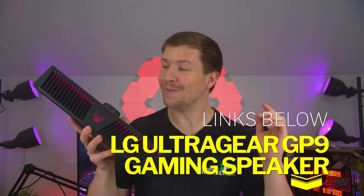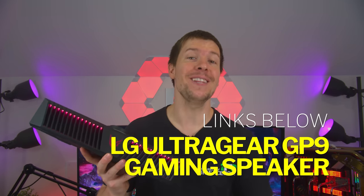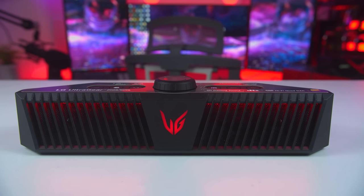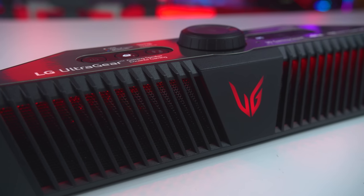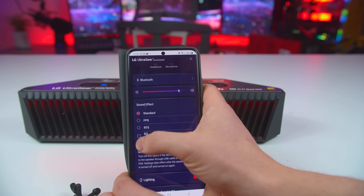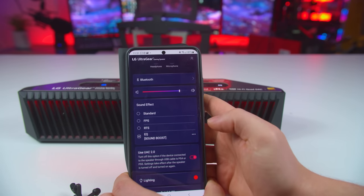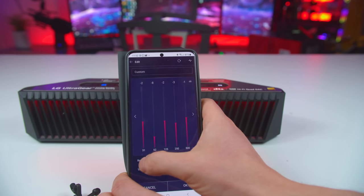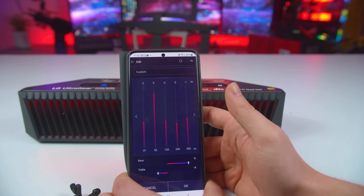For the audio, we have decided to go with the LG ULTRAGEAR GP9 gaming speaker. This speaker is nice and compact, it has wired or Bluetooth operation, has EQ presets which can be changed using the LG Xboom app, and most importantly, it has noise cancelling features, meaning that I can use this instead of headphones when I'm talking to teammates, and they should be able to hear no gaming background noise.